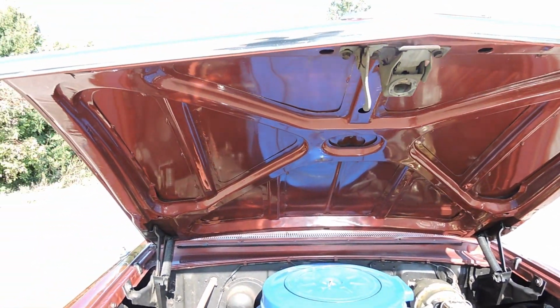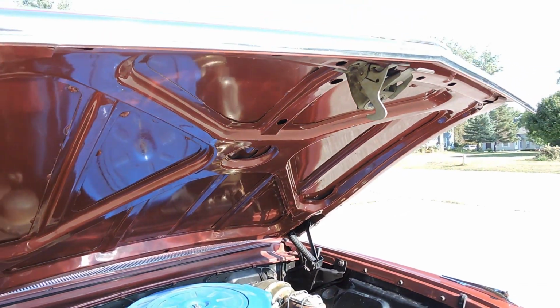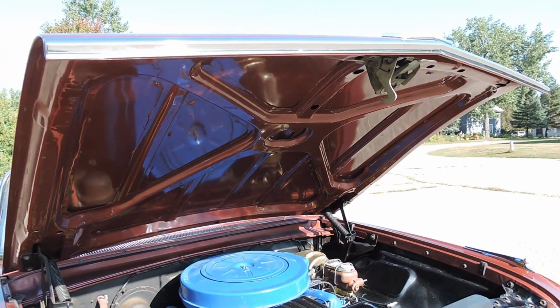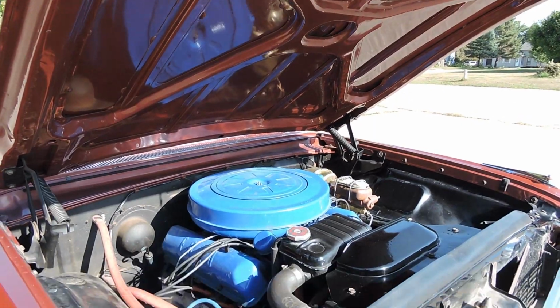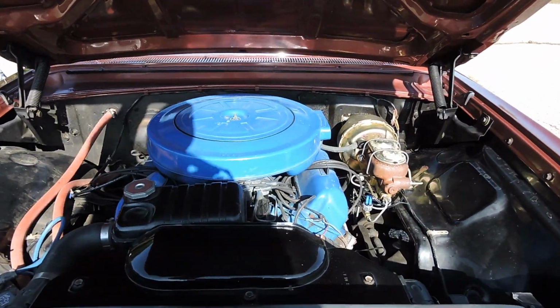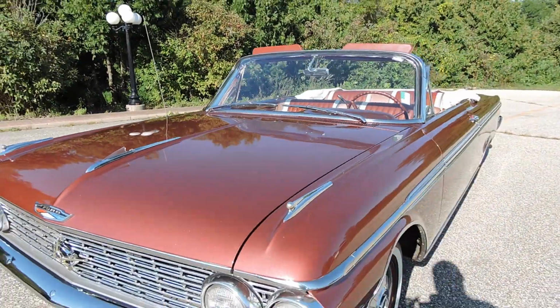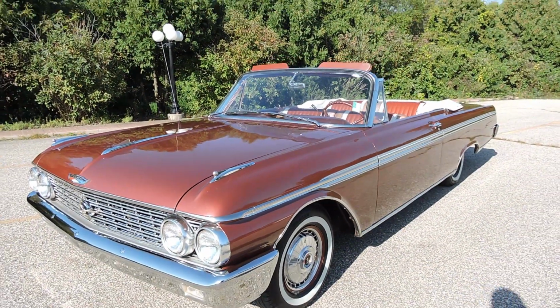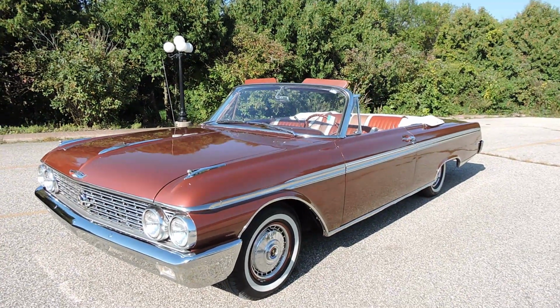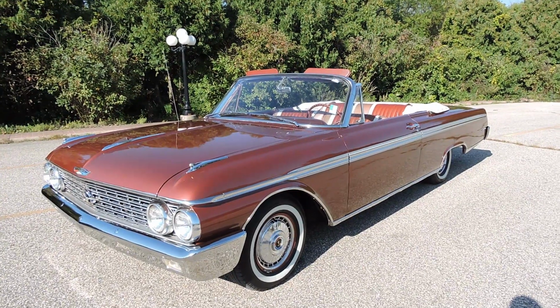Another beautiful thing about this car is all the jambs are painted very professionally. The door jambs and the trunk jamb and the bottom of the hood are just really done very nicely. Like I said, as far as the paint and body goes on this car, it's really a show quality paint. We buffed it all out.